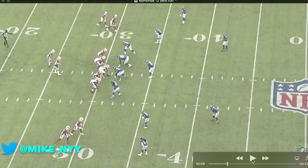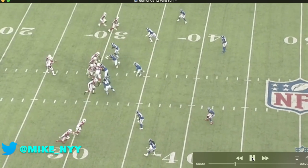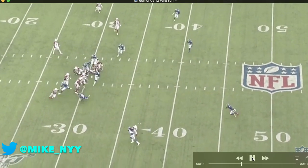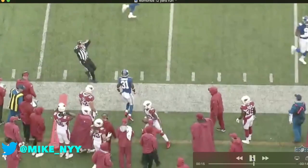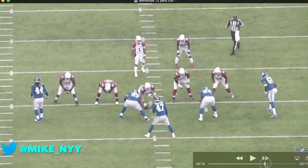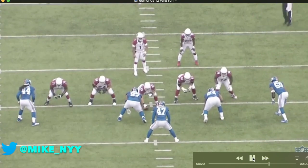Another nice Chase Edmonds run here for 12 yards. I'm sure a lot went wrong with tackling and bad angles and all that kind of stuff. So we'll watch this together and see what happened. Grant Haley got knocked on his butt. Alec Ogletree took a terrible angle. They pick up 12 yards. So let's watch from this angle because I'm sure it will be more telling. Let's first watch Alec Ogletree and the type of angle he took.